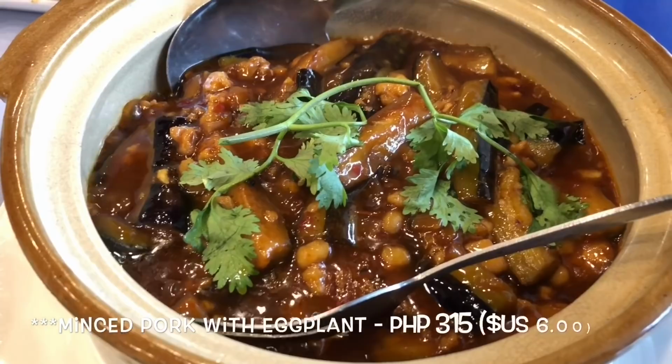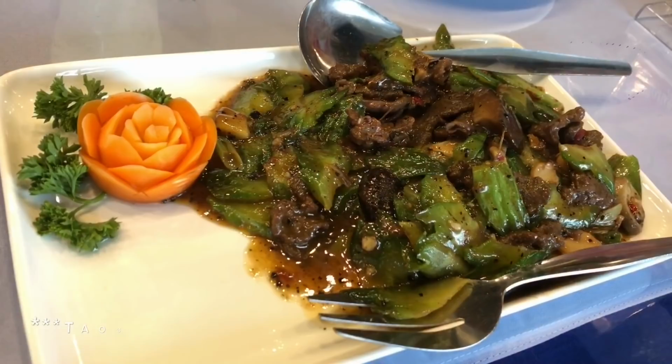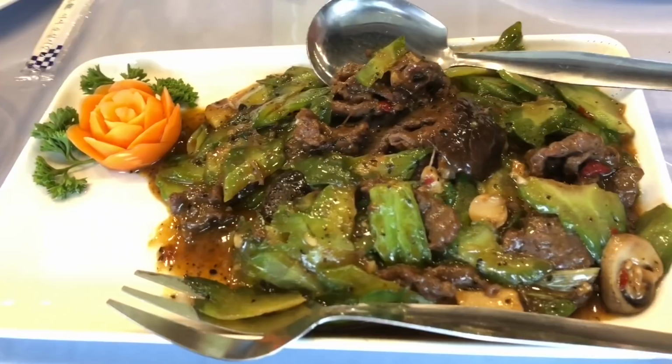That is a piping hot eggplant minced pork. So for mains, we ordered the beef with ampalaya, also known as bitter gourd. That's one of my favorite beef entrees, as well as the steamed clams with garlic, the eggplant and minced pork, and yangchow fried rice.